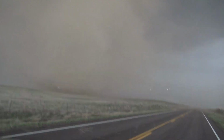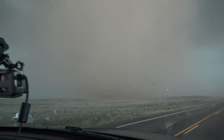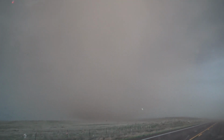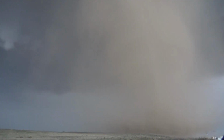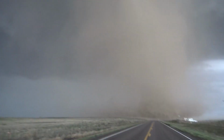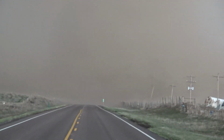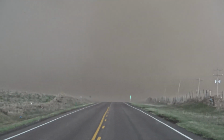The rest is dust. Got a very skinny condensation funnel, but you can see the wind extends well wider than the condensation funnel, especially in a high base storm like this. So that's why you want to be careful about getting too close. You see it was still strong in there.